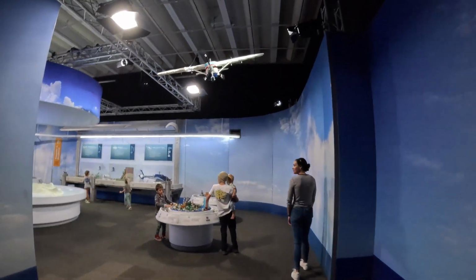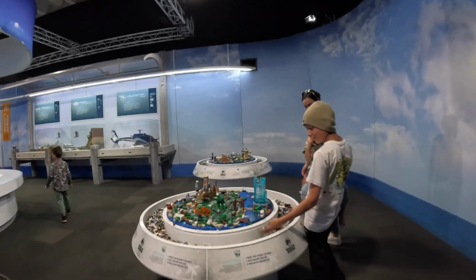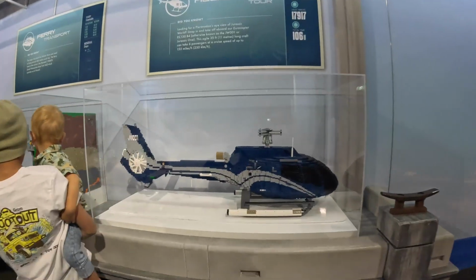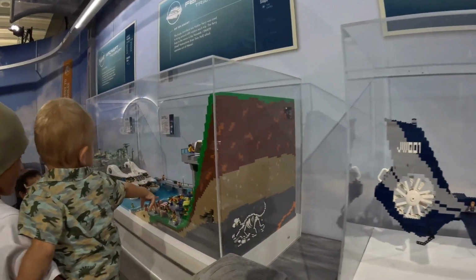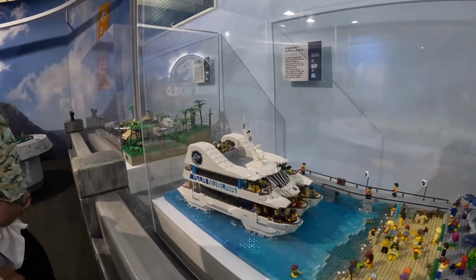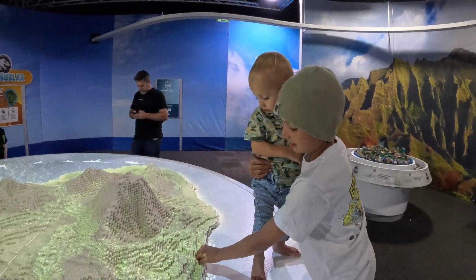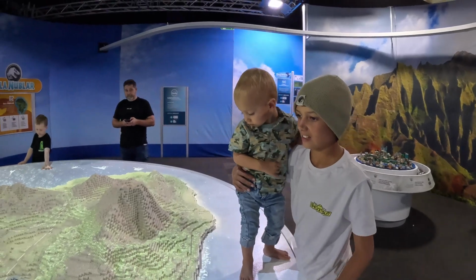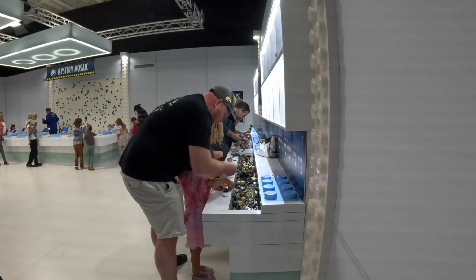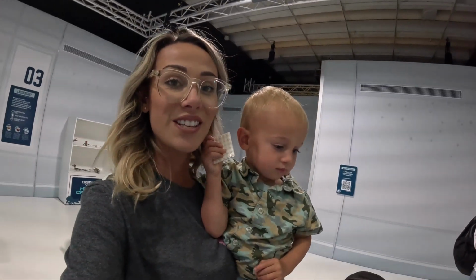What? Oh my gosh. Look, it's the ferry. Wow. Look, it's actually. Oh my goodness, that's so cool. So neat. So this is really cool.